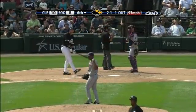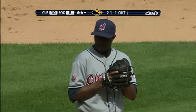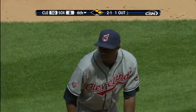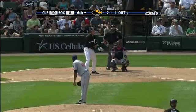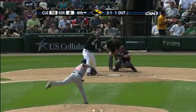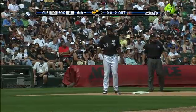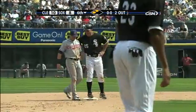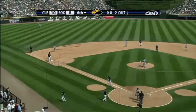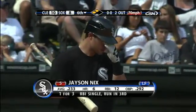Big hack. No contact. Nice and easy, short and quick. Ground ball. Nice pick right there on the short hop by Martinez. And that is out number 2. So Jason Nix, 1 for 3 with an RBI and a run scored.